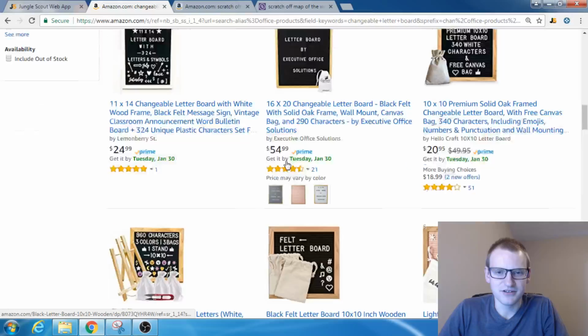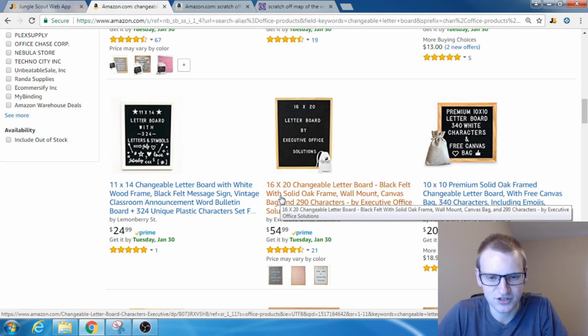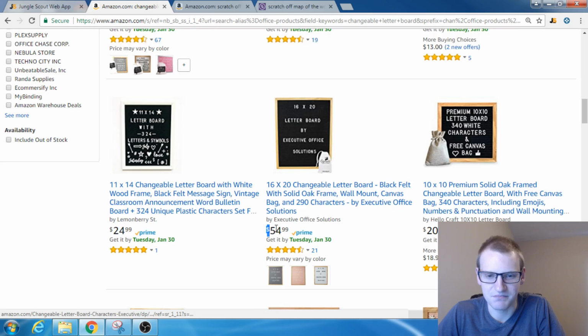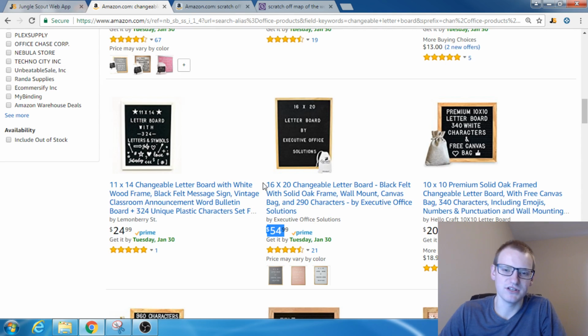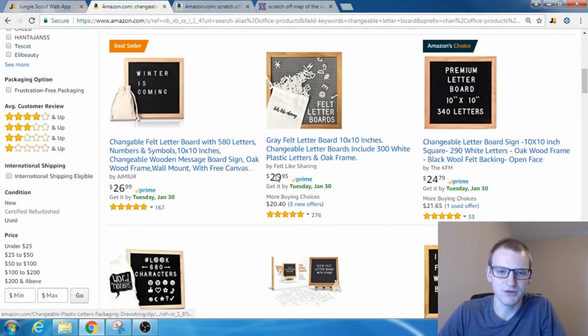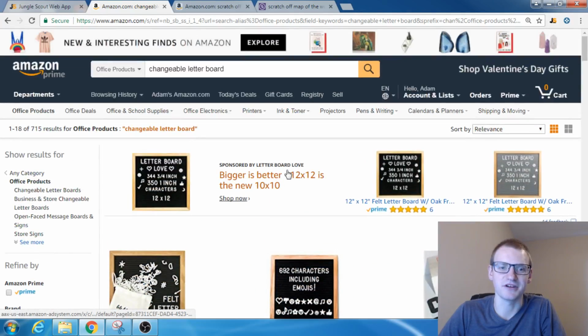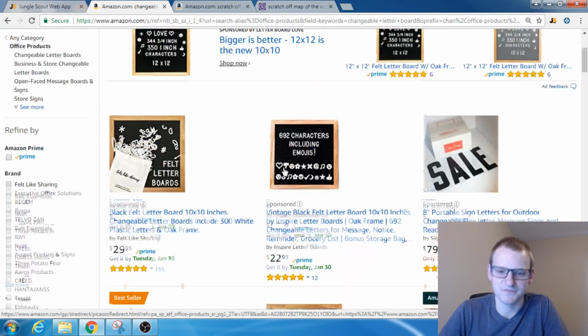What I did notice though is there's this one guy who's selling a 16 by 20 board. He's the only guy ranked on the first page with a board this size. Everybody else is smaller, and he's selling for $55. So maybe we type in 16 by 20 inch. We want to look for bigger boards and see maybe that's a market. Maybe that market looks way better than this one. You need to look into that market.